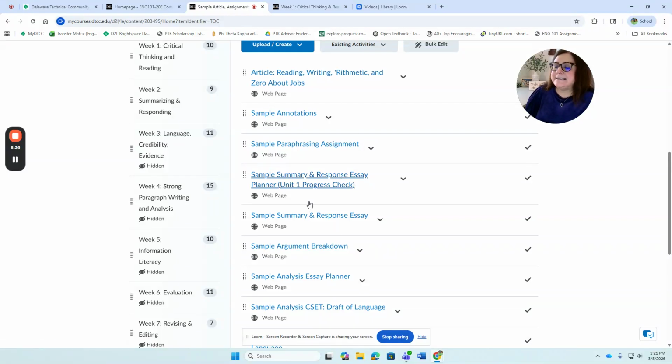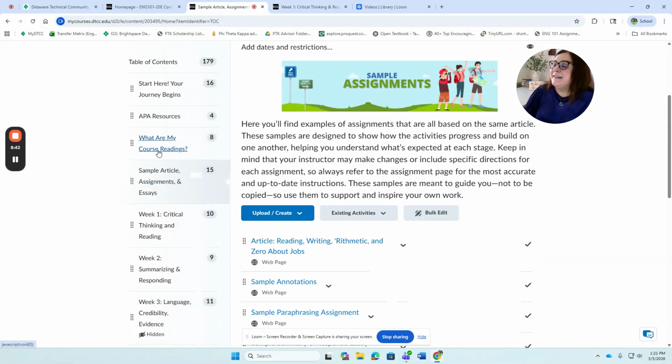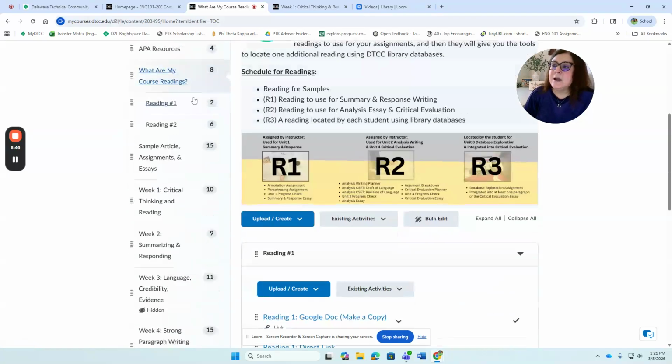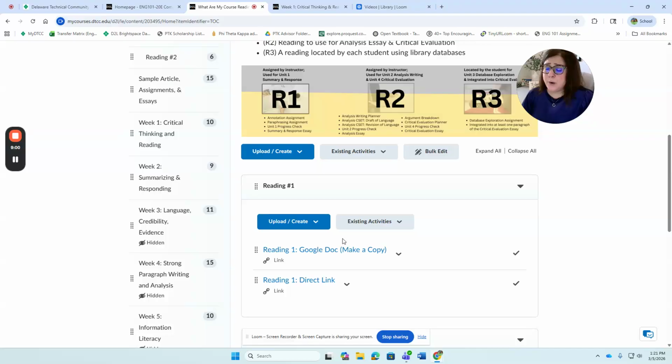But all of these samples are there for you so that you know what the expectations are for your assignment. All right. The most important thing is really, what are my course readings? What you'll notice is that we have a reading 1 and a reading 2 in this class. Reading 3 we'll talk about a little bit later. That's something we're not going to deal with until week 5. But essentially, for the first 2 weeks, you are going to be working on this reading here.